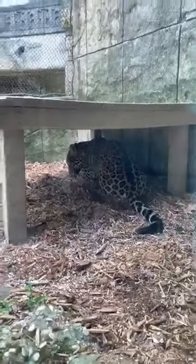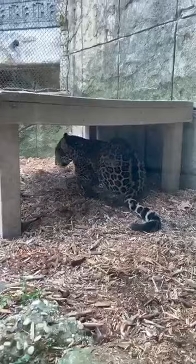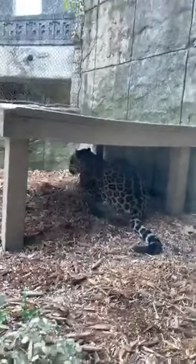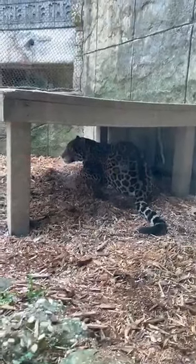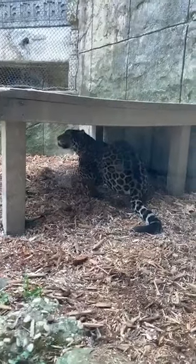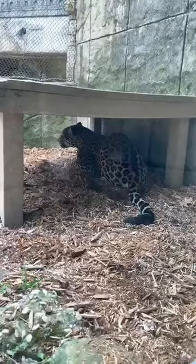What would she eat in her native habitat? Some of her prey items are caiman, snakes. Capybara is one of those items. Smaller birds, anything like that. She is an apex predator in her natural habitat, so pretty much whatever she wants, she can get.